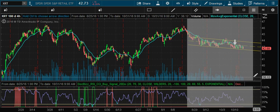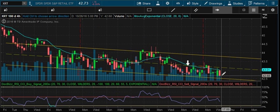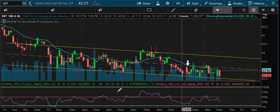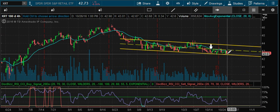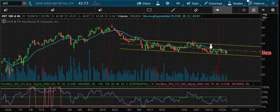Retailers still looking good along this range. I think we're probably getting close to a good time to put a buy on that, especially since it's at the bottom of the channel.